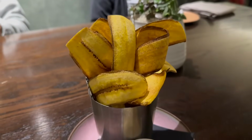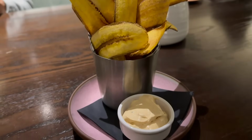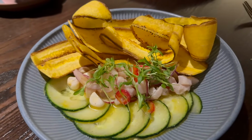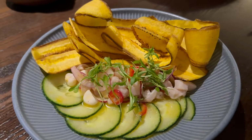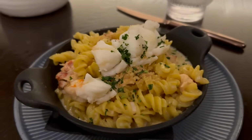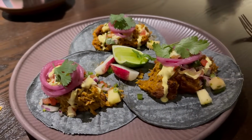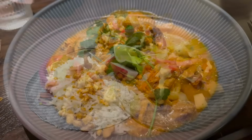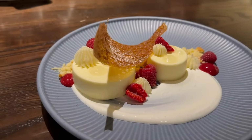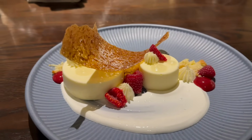We started off with complimentary plantain chips with a creamy dipping sauce. For our appetizer, we ordered this refreshing yellowtail ceviche paired with more plantain chips. Our main entrees consisted of this creamy lobster mac and cheese, some tasty tacos al pastor, and the amazing local fisherman's stew, which I highly recommend. We ended our meal with this delicious cheesecake, which looked like a piece of art.